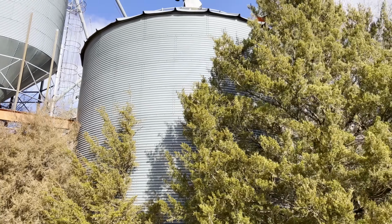I bet you this is mice and rat heaven out here. About every car we hauled home was full of mice and rats. Look at this big old grain silo. The roof's gone off of it, but it's still in pretty good condition. There's another little grain building there. They were actually supposed to sell that at the auction, I guess, and they forgot about it. We probably would have bought it and tore it down.